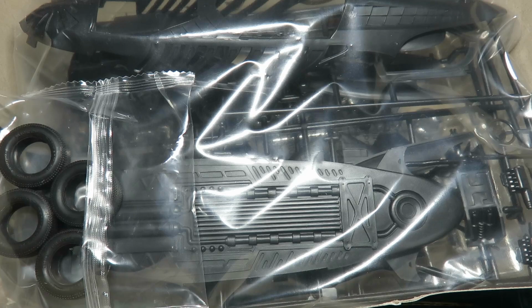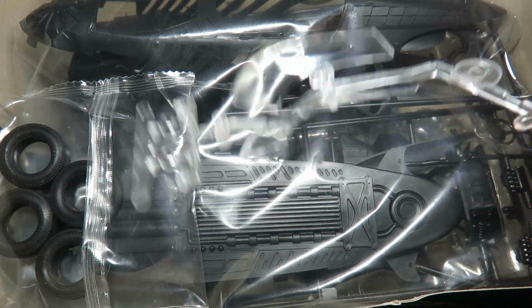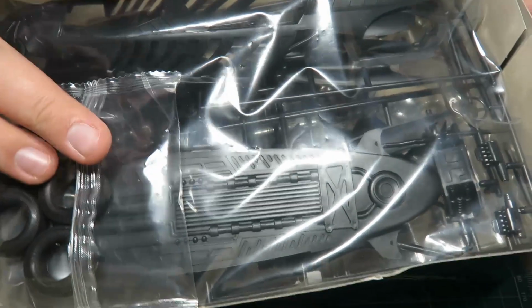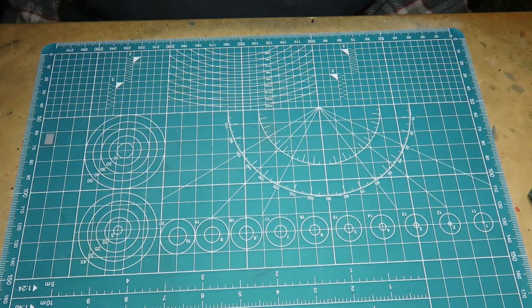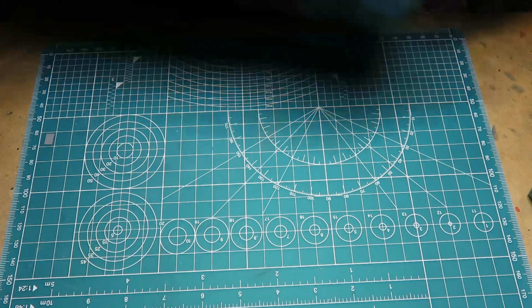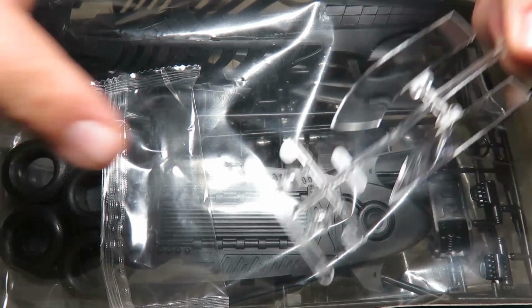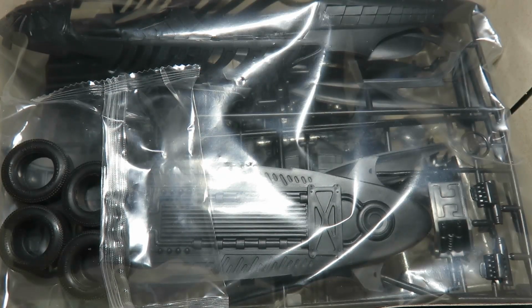I thought I read on the back that these were tinted. That's not tinted at all, which I thought was weird, because why would you have the headlights tinted? Let me just read this real quick. Features injected black vinyl tires, chrome wheels, tinted clear windows, and headlights. So maybe there's another set of clear parts in here, and you're just supposed to use these headlights, because again, why would you have tinted headlights. That's kind of interesting.